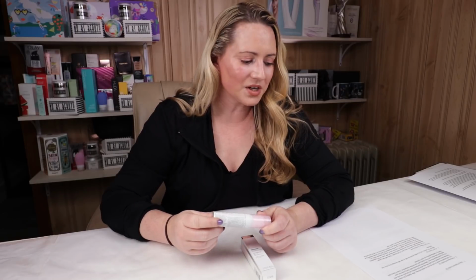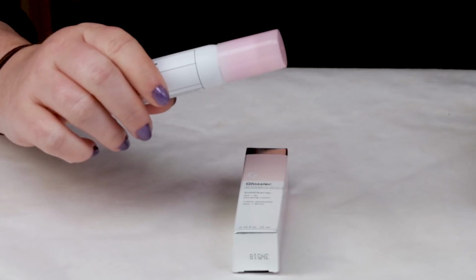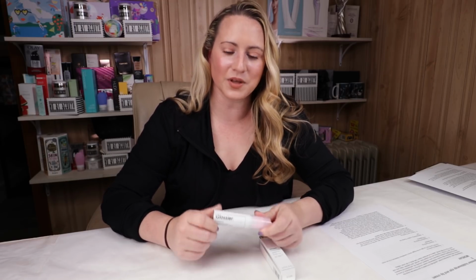I highly recommend, if you use this, do a patch test, just because you don't want to have issues around your eye area. It's definitely no fun. But overall, it's a pretty solid product. I just didn't think it was totally revolutionary, but it's still a good one. So overall, I gave this a 9 out of 10, which is really good, especially for an eye product. I don't tend to find a lot of ones I really like, and this is a good one. So I'm very thankful you guys suggested this, because it certainly helped my eye area.